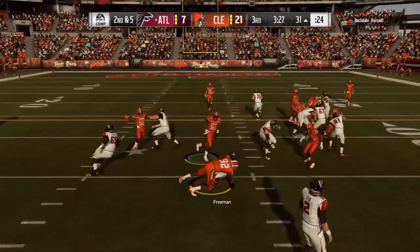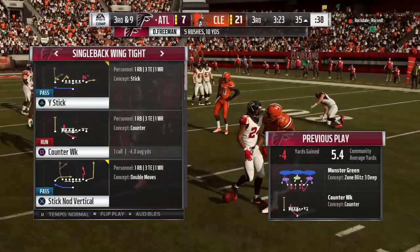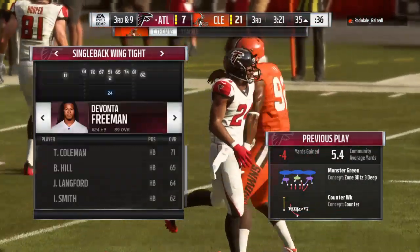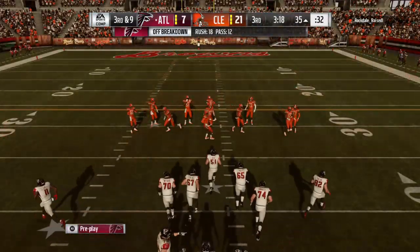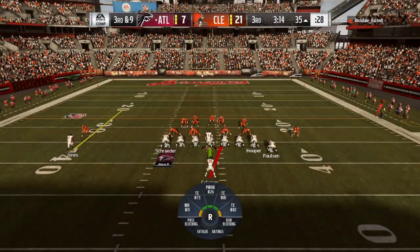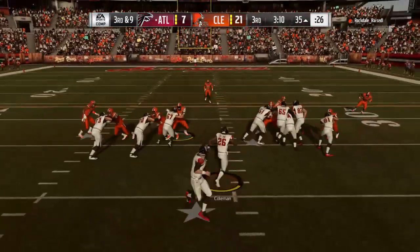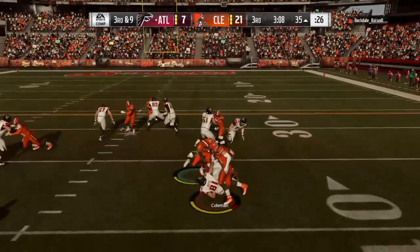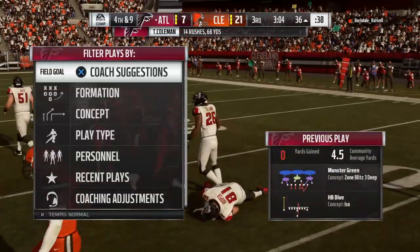On second down, Freeman. And forget about finding a lane. He barely had time to look up before he was planted in the backfield. They'll wind up losing 4 yards on the play. And that'll make it third down. This offense in desperate need of a conversion as they come up on third down. On third down, that's Coleman. No gain on the play there, and it'll bring up fourth down.